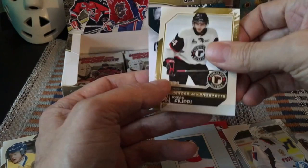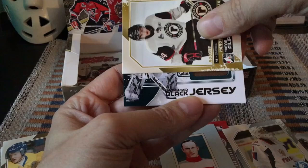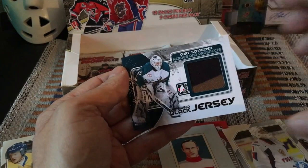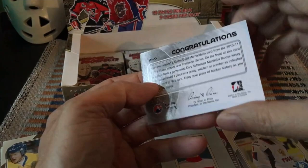And here I have a jersey. It's a black jersey. It's a game-used jersey. It's a goaltender. And it's Corey Schneider. That is really nice. Corey Schneider's having some injury woes this year, but that is a good-looking Corey Schneider. So we've gotten two jerseys. One was a Luongo dual, and then this Corey Schneider. Very nice. I don't know what the print run is of these.